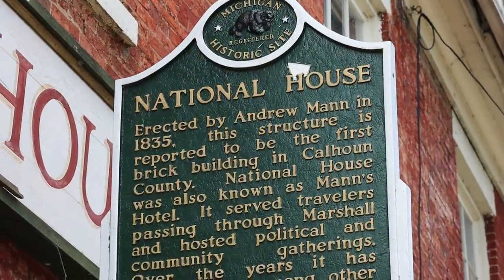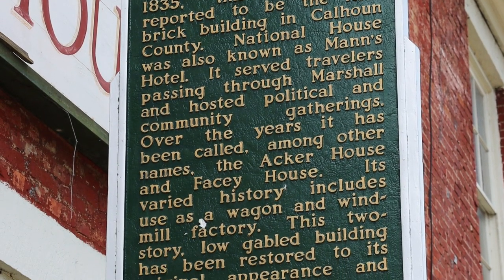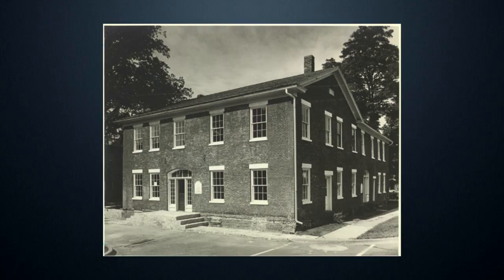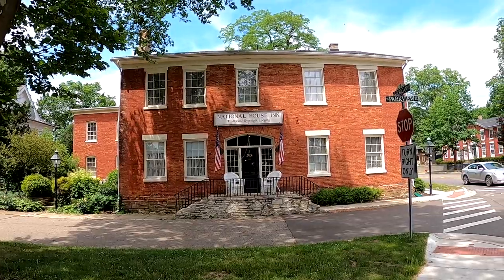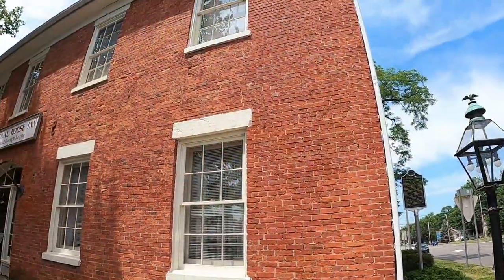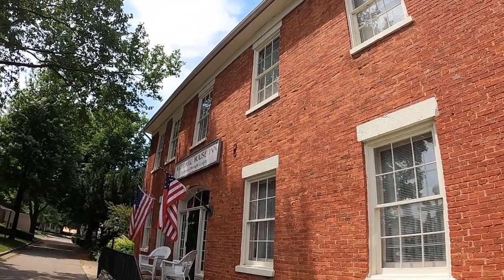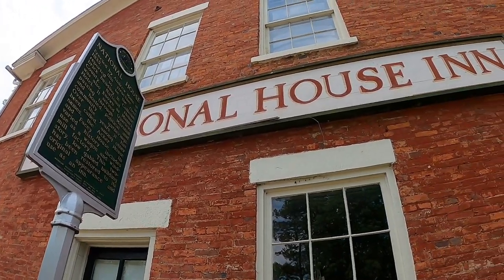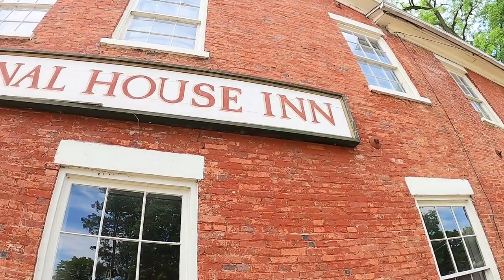The next marker is in front of the National House. The National House was erected by Andrew Mann in 1835, and this structure is reported to be the first brick building in Calhoun County. Located right across the street from the fountain in downtown Marshall, National House was also known as Mann's Hotel. It served travelers passing through Marshall and hosted political and community gatherings. Over the years, it's also been known as the Acre House and Facey House. Its varied history includes use as a wagon and windmill factory. The two-story low-gabled building now has been restored to its original appearance and is used as an inn.